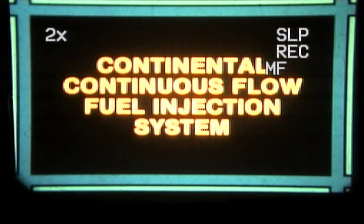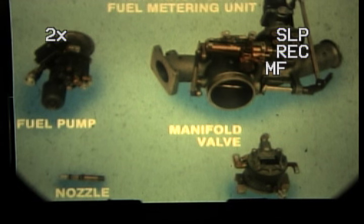To begin, let's take a look at the Continental Continuous Flow Fuel Injection System. There are four basic components in the Continental Turbocharged Fuel Injection System: the engine-driven aneroid compensating fuel pump, the air throttle and fuel metering unit, the manifold valve, and the fuel nozzles. In this module segment, you'll have an opportunity to look at each component of the fuel injection system and study its function and design features.